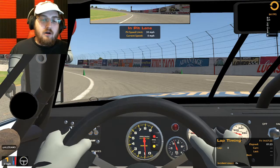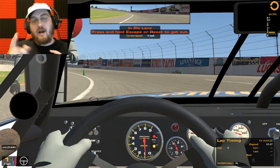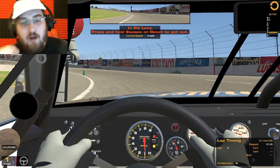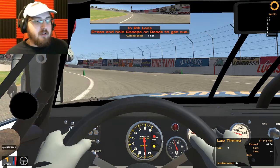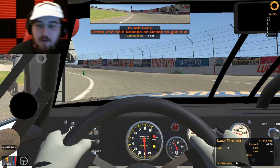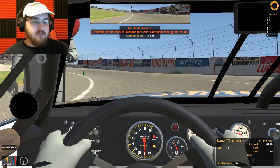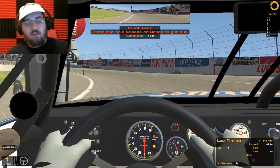So we are going to be running the inner course to start off with. That's the track on the inside of the circuit. It's basically like the pit road track. It's kind of interesting, kind of a fun layout, but it's a very tricky track. It's not really tricky, but it's different. It's small. It's very compact. It's good for smaller cars.